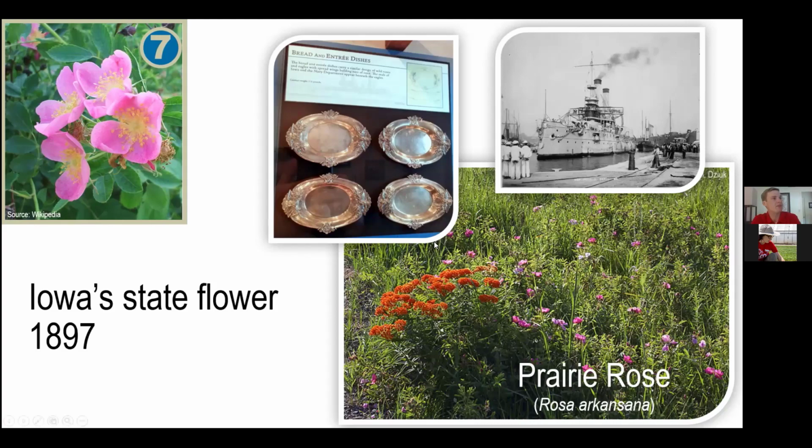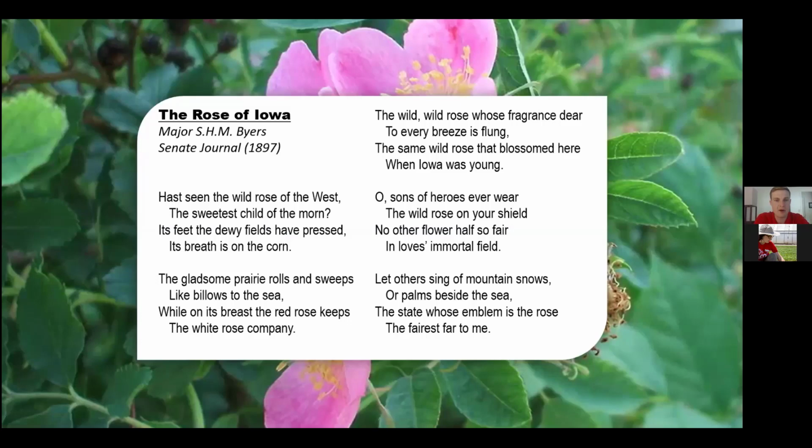And so at the time that this rose was designated as the state flower, this poem was read on the state house floor. And I think it's just a really neat poem that shows what native plants can mean to identifying and connecting to a place, like we all identify and connect to Iowa. So I'm going to take the time to read this poem to you all.